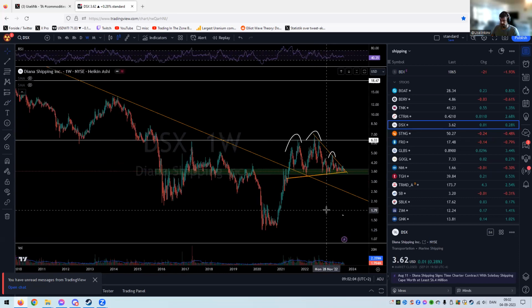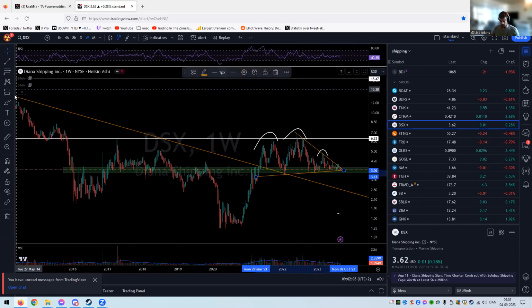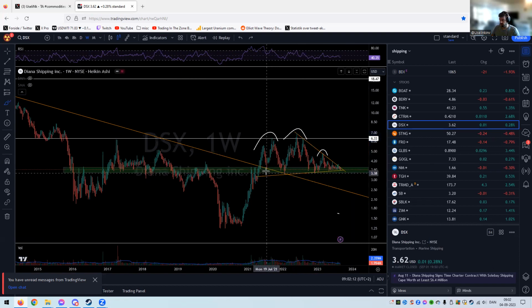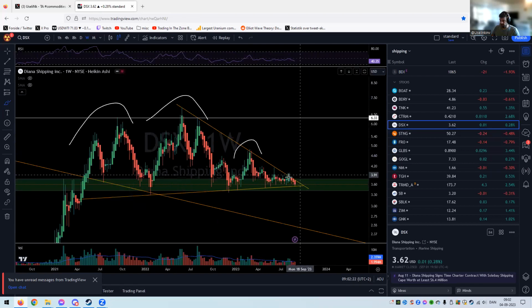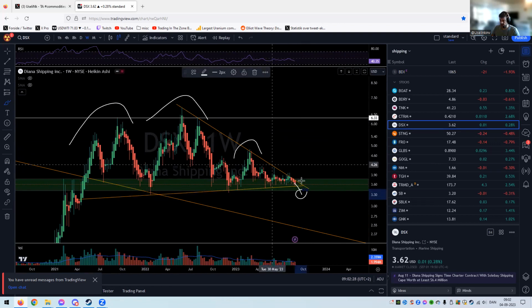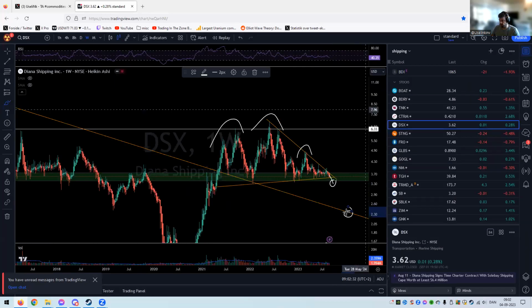DSX, let's do it like this. What I'm looking at is this main squeeze right there. You have the head and shoulders formation, which is still in play. You also have that one here, which we want to break out above. As you can see, we are getting very tight here. And if we start to get below here, let's say below 3.5, give or take, then this head and shoulders is in play, and we are going, in my view, down to that golden trend line down here.